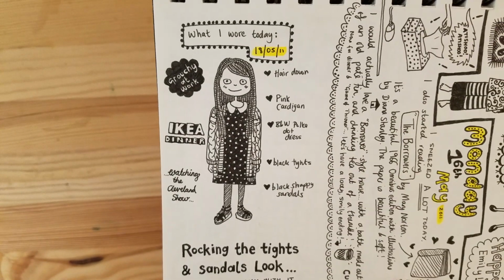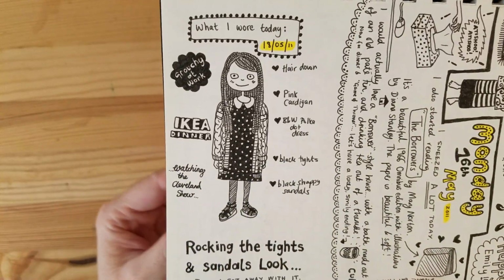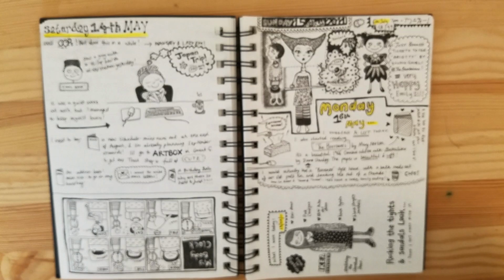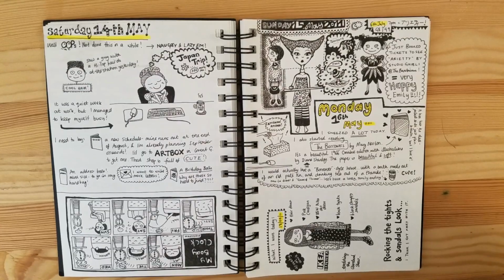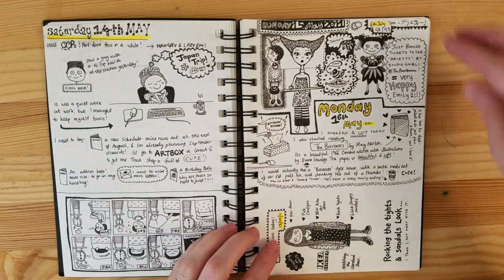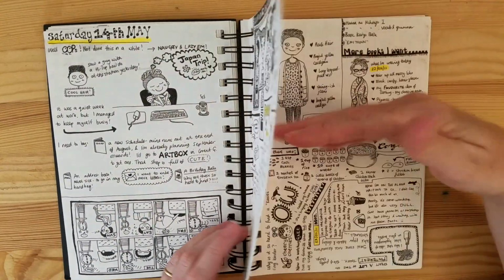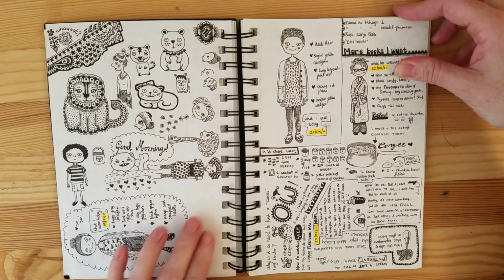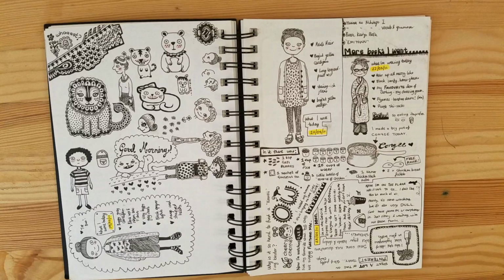This is what I wore today. Back in the day when I used to care about what I wore a bit more. Spent a lot of money on fast fashion to try and be expressive of who I was. And I mean, this would have been my late 20s, I think. I can't remember now. I'm a bit more relaxed about those kinds of things nowadays, but yeah, it's quite cute, little drawings of my outfits of the day.